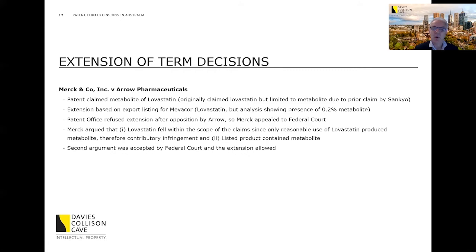Now, what happened was the patent expired, Sandoz's patent, and Merck's later filed patent was still in force. And so they tried to get an extension of their lovastatin patent that was actually directed, that had claims to the metabolite of lovastatin, on the basis that the lovastatin product, Mevacor, contained as an impurity 0.2% of the metabolite of lovastatin.